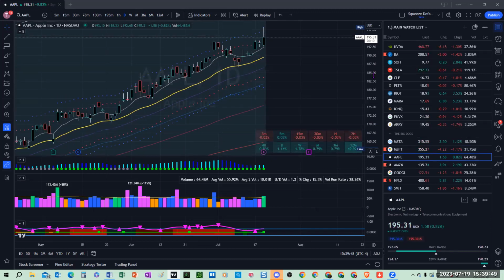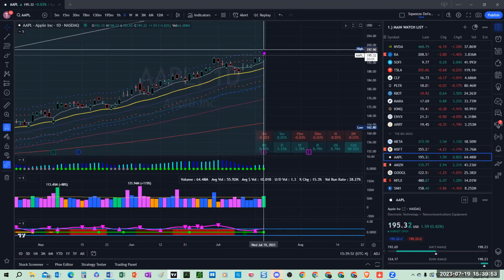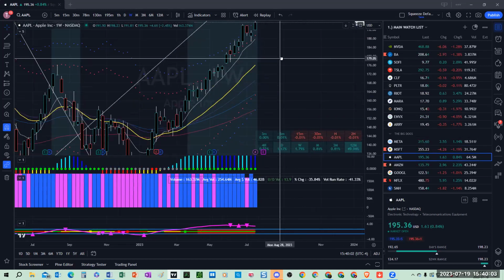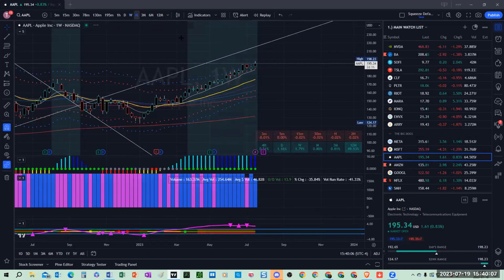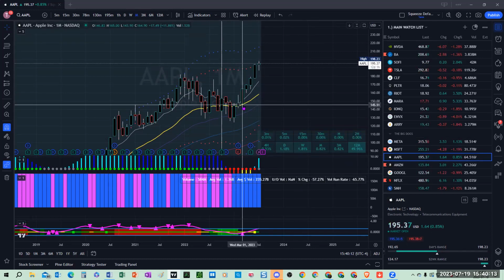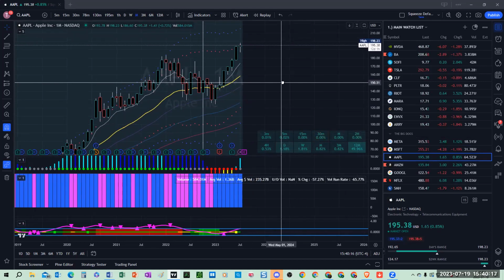Apple, largest company in the world, made an all-time high today. We haven't had a squeeze on it since back here. We did come to the 21, but we didn't get a squeeze on the weekly. It does look like it's a little bit extended, but we continue higher. And we just had this squeeze fire long again back here. Wow. So 145 to 195. You took that monthly squeeze.